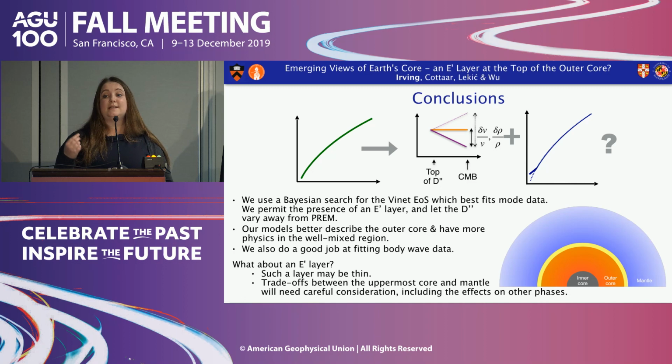If there is, it's likely to be thin, maybe of the order of 30, 40, 50 kilometers only, but we need to be very careful about trade-offs between the bottom of the mantle and the top of the outer core, and this work is still ongoing. These are our emerging views. Thank you.